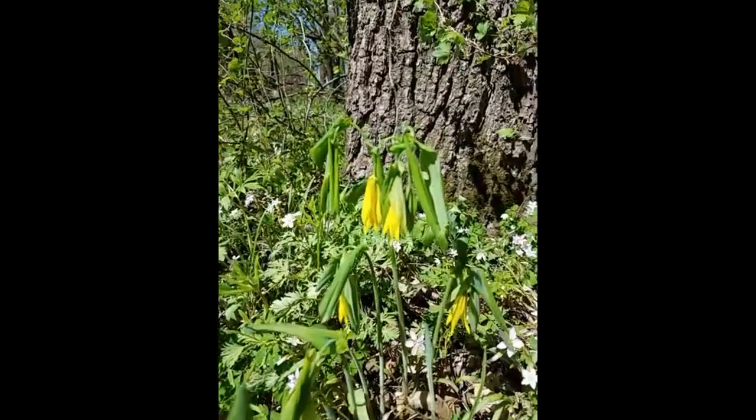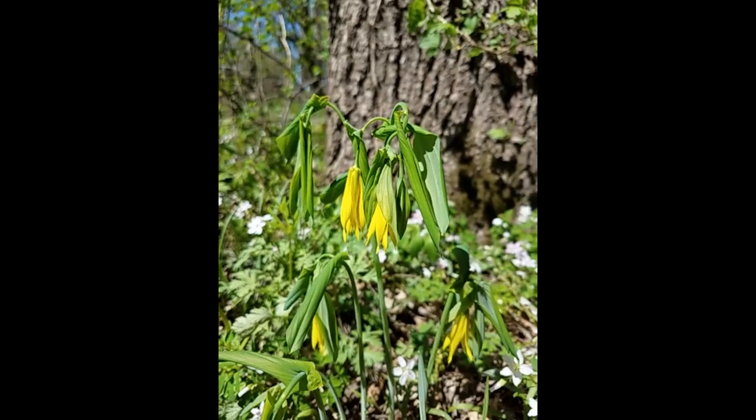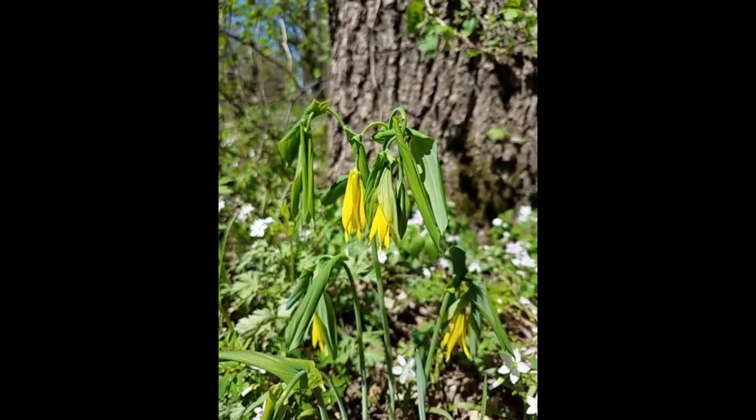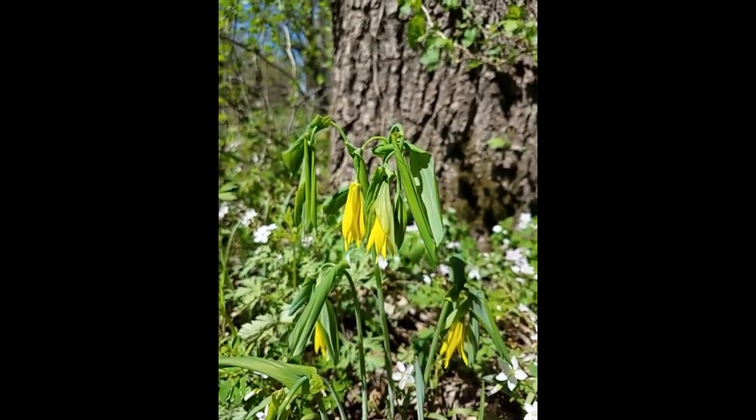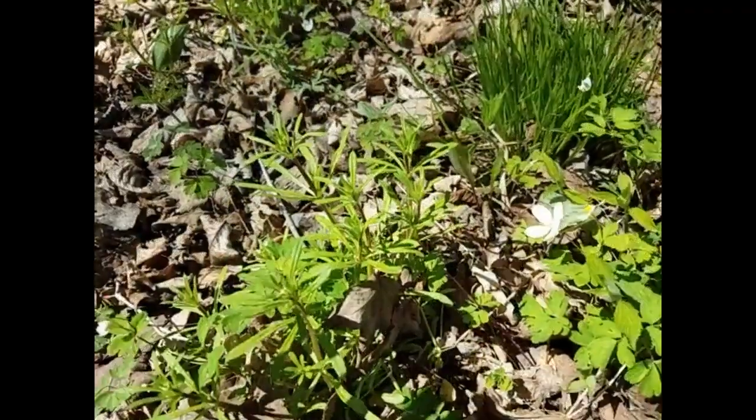This beautiful yellow spring wildflower is called bellwort. It gets its name from the hanging bell-shaped yellow flowers, and pioneers used to eat the leaves and the upper part of the stems, or the early stalks, as a substitute for asparagus.